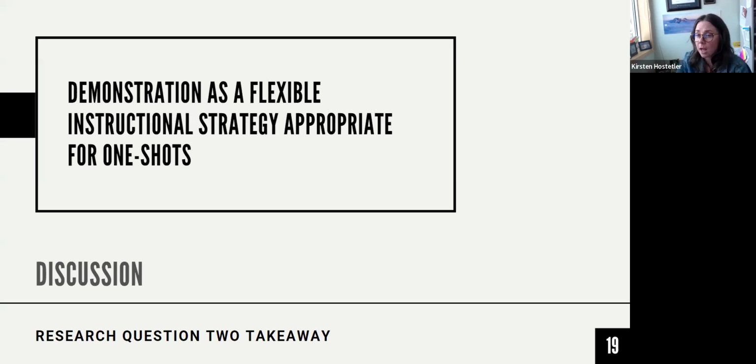A second takeaway for the second research question was in regard to demonstration as a consistent instructional strategy. So participants really struggled to find that consensus with this question. And it really is based on the importance of personal style, the class context, instructor expectations, and just a variety of other factors, right? But demonstration was a common method because after a quick demo, students could easily apply what they learned to their own assignment or topic. And then it's also easily adaptable in the moment if you enter a classroom and you discover students are way more advanced or maybe a little bit less prepared than you previously anticipated.